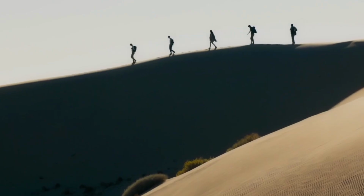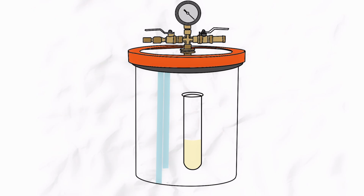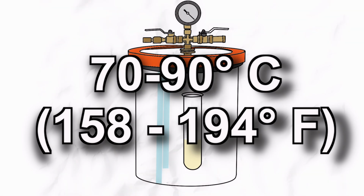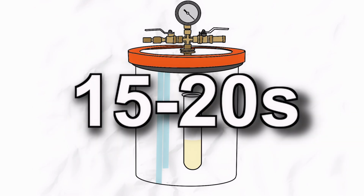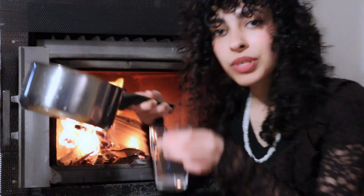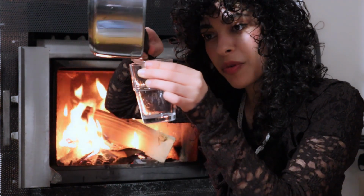To do this, we scorch it like the sun did in the Maze Runner, by flash heating, which is basically going really quickly to a specific temperature over a short period of time. In our case, 70 to 90 degrees Celsius for 15 to 20 seconds. That will denature that enzyme and simultaneously kill almost all pathogens while still keeping the vitamin C active. Then the vitamin C shouldn't be destroyed by the oxidation anymore.